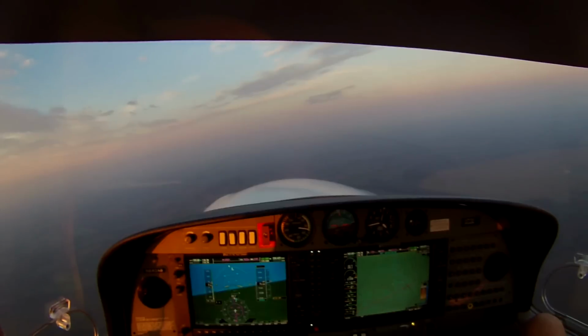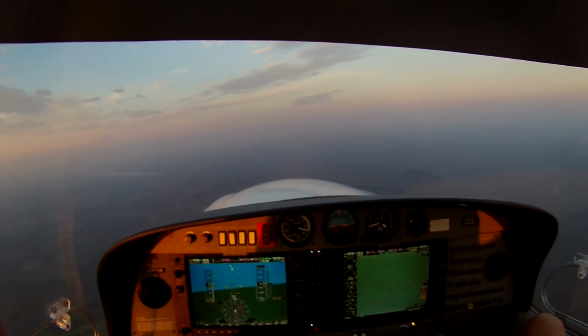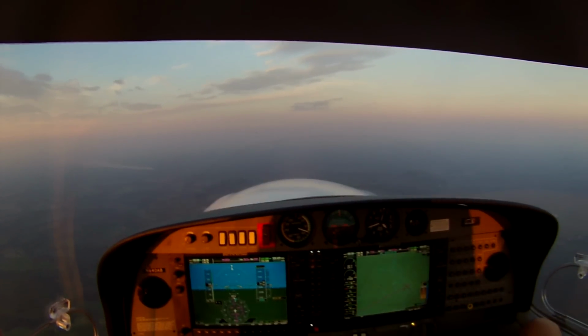Now we can see the runway. A little hazy up here. 7 miles from the airport, you can't see the runway. He's a clown.